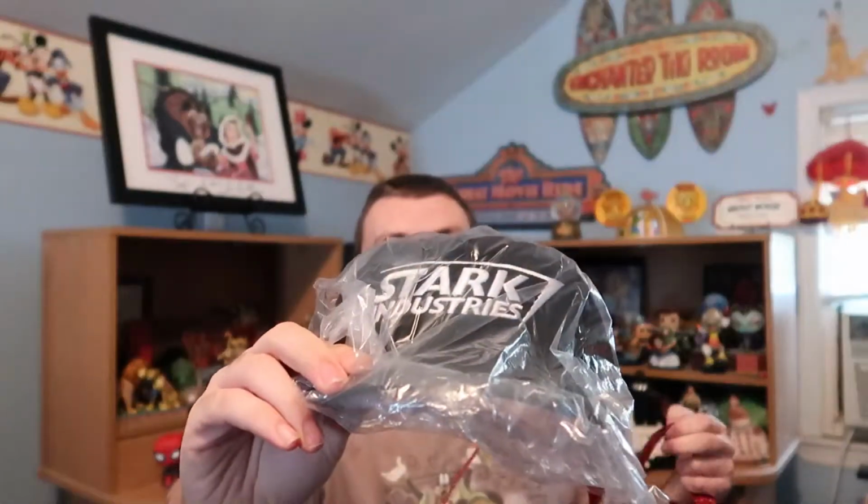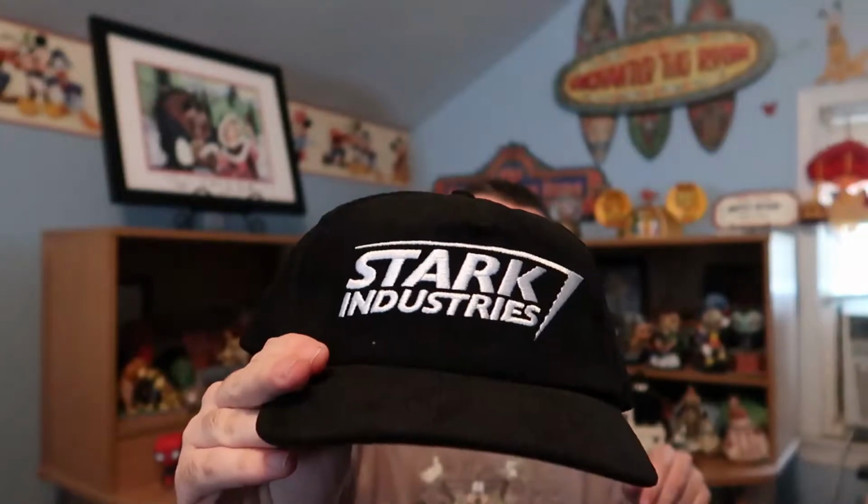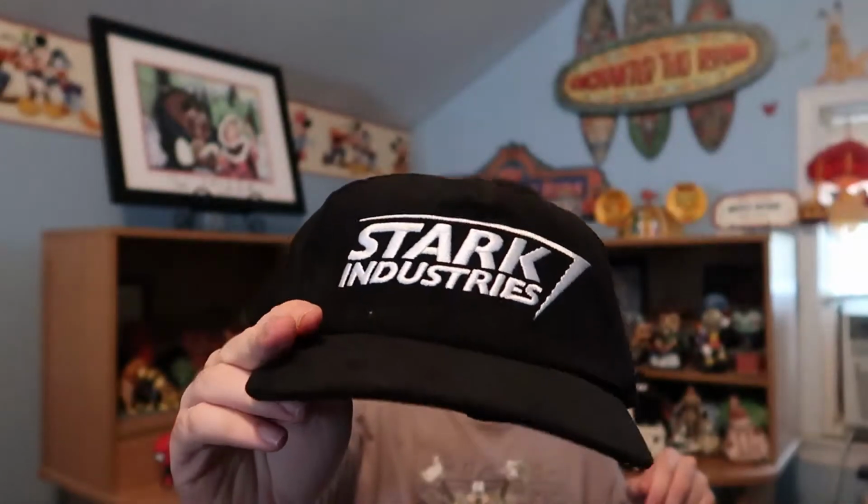Alright, up next, I know I like caps. I feel like they've been watching the videos. Here's a Stark Industries cap. Let's take a closer look at it. There it is. Stark Industries. Created by Howard Stark and now run by Tony Stark in the MCU.